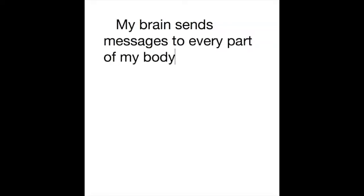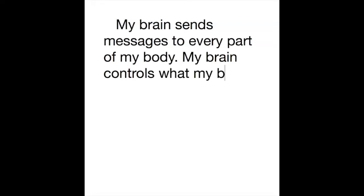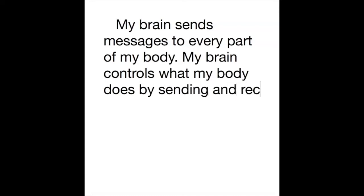Okay, so we are going to start with our paragraph about our brain, and we're going to put the most important information. It tells us what our brain does. My brain sends messages to every part of my body. My brain controls what my body does by sending and receiving messages.